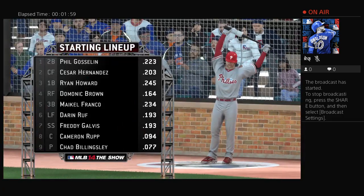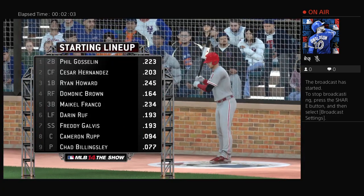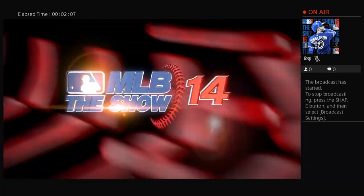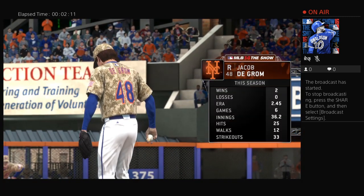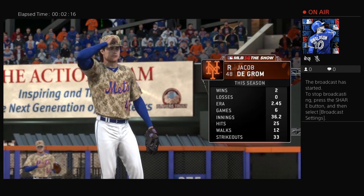The guys will have much more to talk about as the night progresses, but first, let's take a look at the starting lineup for the visiting Philadelphia Phillies, as their starting 9 tonight will look like this. And there you see the starting pitcher they'll match up against as you look at his numbers on the right side of your screen.